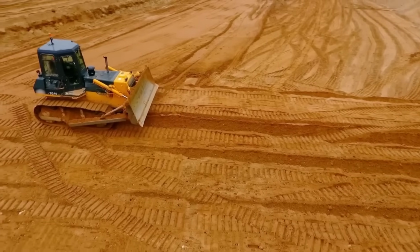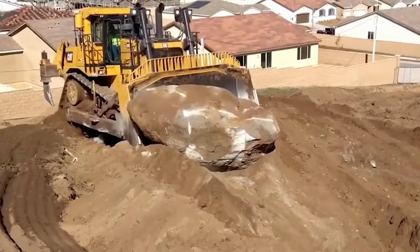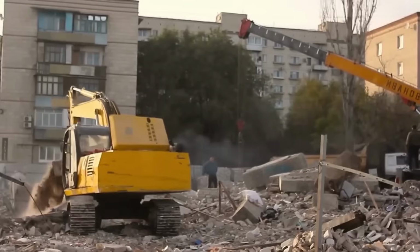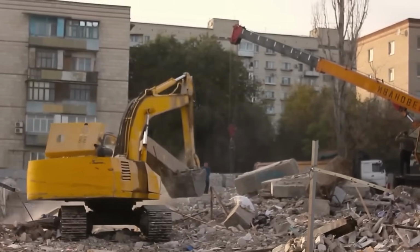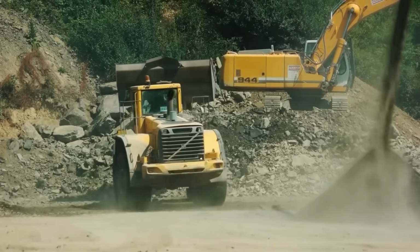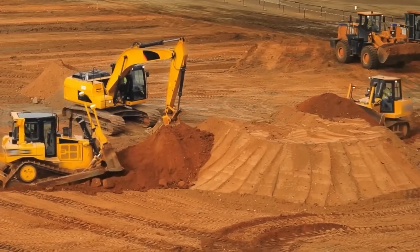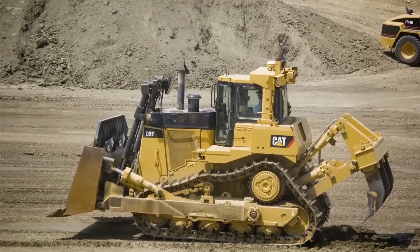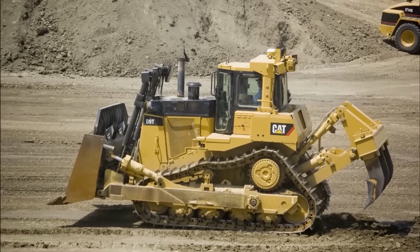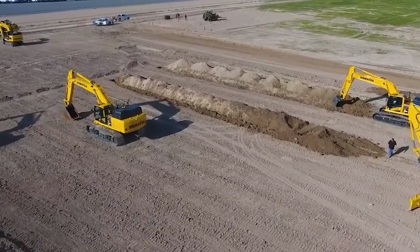From their iconic bulldozers that effortlessly move massive mounds of earth to their versatile excavators that dig deep into the ground, Caterpillar's yellow equipment has become an integral part of construction projects worldwide. Whether it's the unmistakable hum of their engines or the precision of their movements, these machines have earned a reputation for being the backbone of major construction endeavors, symbolizing reliability and strength in the industry.